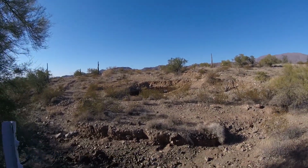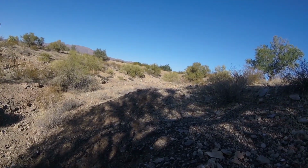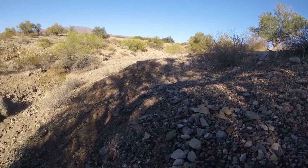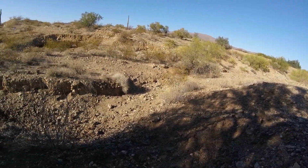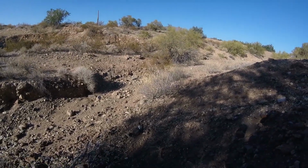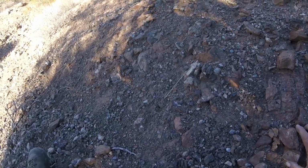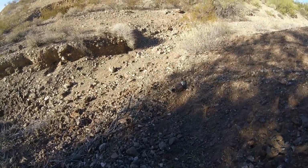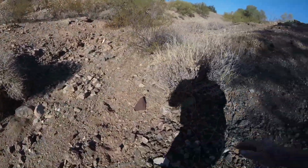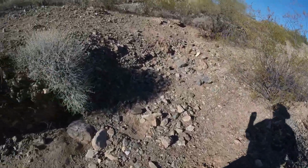So let's go ahead and make our way down. Now, one thing I didn't even bring up is I have no idea what they're mining up here. I don't really see anything that would give some evidence yet. Maybe I'll find something at the other holes. Well, maybe. As I pan around here, I see a lot of green, so maybe some copper up here. I don't know that that makes a lot of sense, but I do see a lot of specks of green.